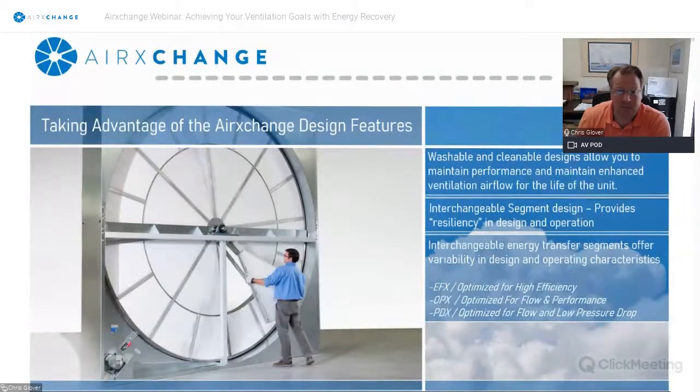I mentioned this briefly before, but one of the unique features of Airxchange is our interchangeable segment design. It allows designers and operators to acutely tailor the performance of the device to their specific need. The different media options have all been optimized for either high thermal and latent performance, high airflow and low pressure drop, or a combination of both. This variability in operating characteristics gives designers more control over what's going to be best for their design.